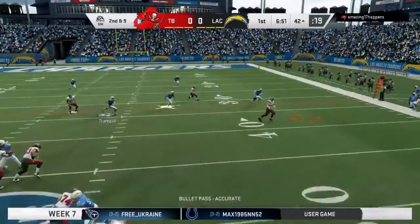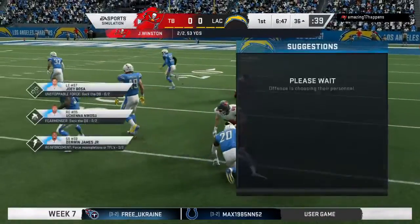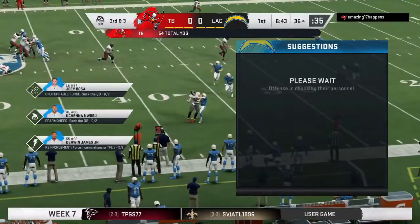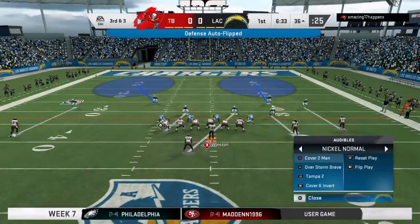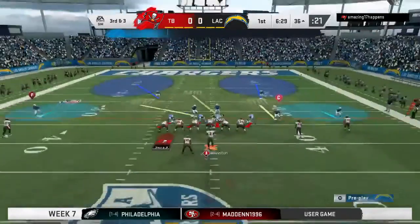On 2nd and 9, Winston complete. Hunter Henry with a grab. 6 yards is the pickup, and that'll lead to a 3rd down. Let's not quibble about the gain there on 2nd down. That was a positive play because that was a take-what-you-can-get situation. Got out to the tight end. Now it gives them a much better opportunity to convert on 3rd down.